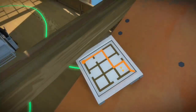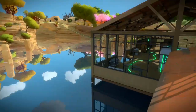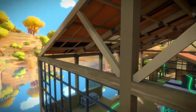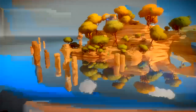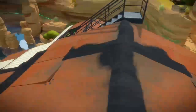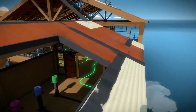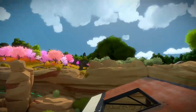Doritos puzzle. I mean, you're not wrong. No, that still hasn't turned on. What on earth? What does Doritos puzzle do? I feel like it did something. Oh, wait, what?